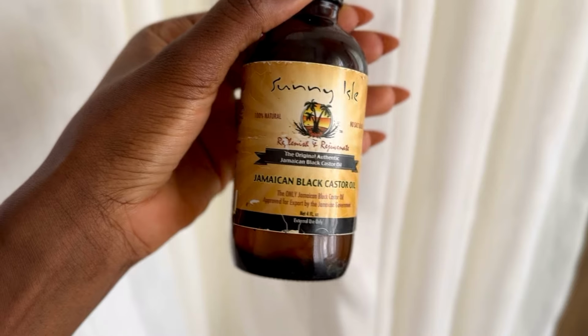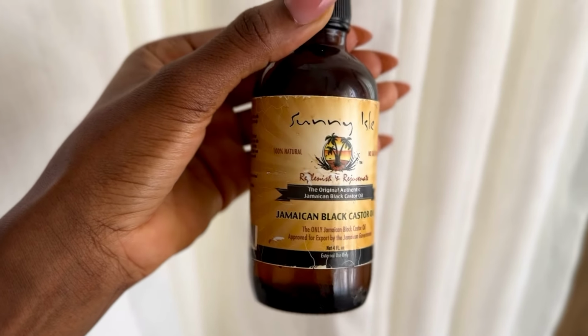Castor oil, specifically Jamaican black castor oil, is one of the best oils for restoring thinning edges. A daily or weekly deep temple massage will improve circulation and stimulate the hair follicles. Another option is peppermint essential oil. Peppermint oil is an antibacterial oil which is known for removing impurities that cause growth obstruction. Its cooling effect also helps relax the scalp and enhances blood flow, promoting healthier hair growth.